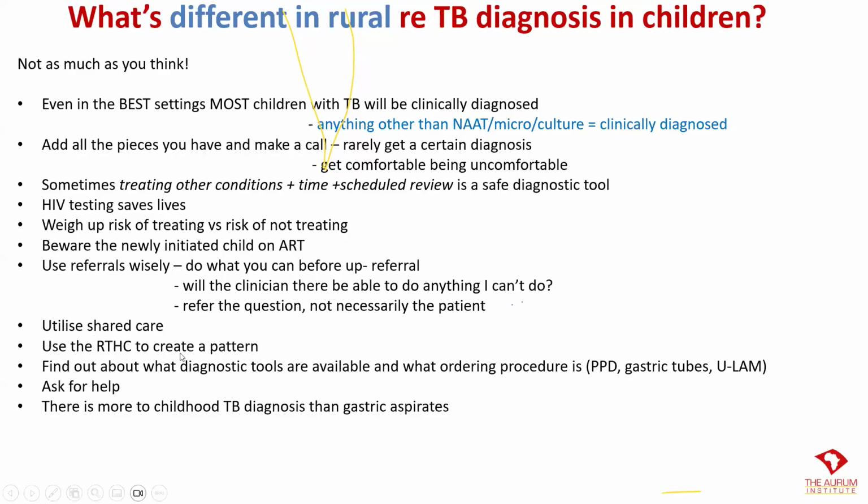Use your referrals wisely. If you are in a setting where it's really difficult for this child to get to the hospital, then think carefully, what can you do to make the hospital trip as fruitful as possible? Maybe you can take the sample and send it to the lab so that the doctor who sees him at the hospital already has that result ready. Maybe you can do the TB skin test and the HIV test beforehand. Maybe you can fill out a form for the X-ray so that when that child gets there, this can be done better. But I would strongly recommend you refer the question and not necessarily the patient.